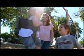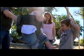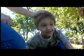Probably the thing that gets to me the most is just watching them play together and interact. And Jaden's so good and takes care of Kaylee, and she loves to torment him, but he's always good to her. Just watching them play and laugh. Sorry to all you other parents out there, but ours are the best.